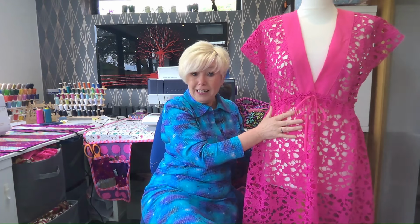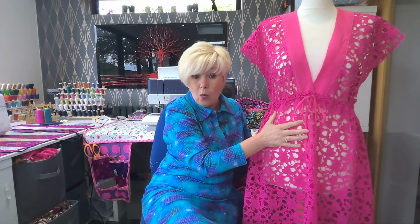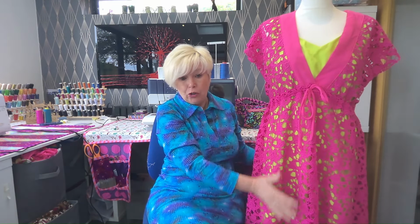Let's put them both together on Rita and see what they look like. Whether they're going to be too bright, let's find out. So here we go. What do we think? I'm in love with it. But you know me and my bright colours. And I think it works really well as an evening garment.